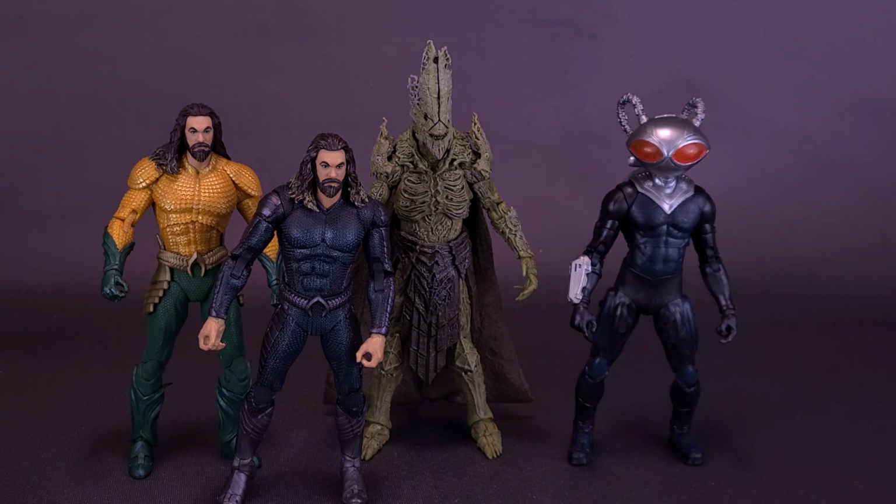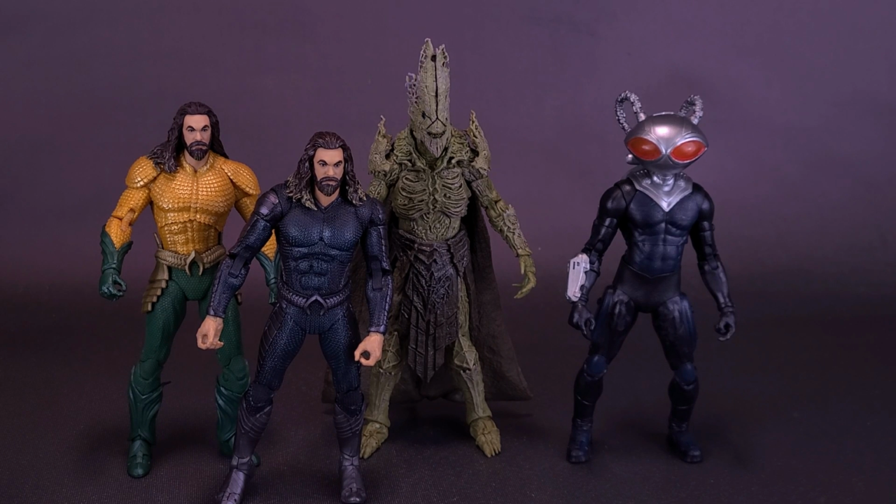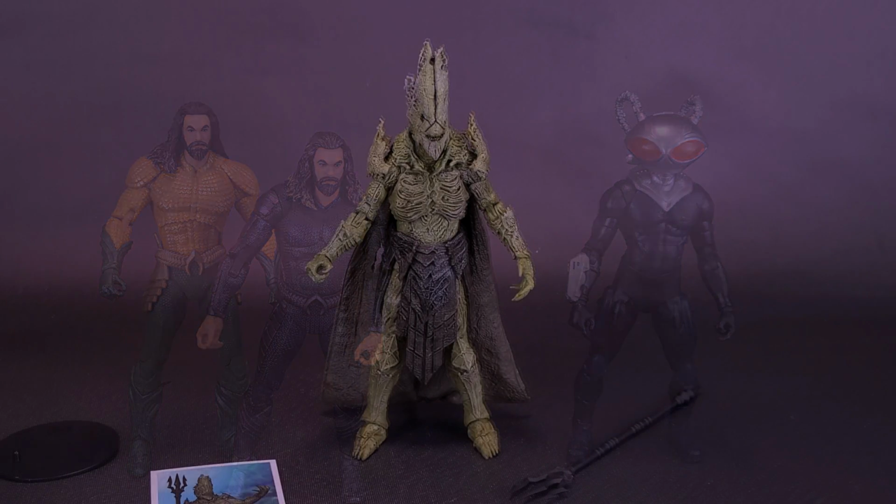And also, obviously, we never got ourselves a Mera, but I don't know how much Mera is actually going to play a role in the movie, again, not having seen it. And of course, all the stuff that happened behind the scenes could probably justify why Todd and his team decided to omit Mera completely from this wave.